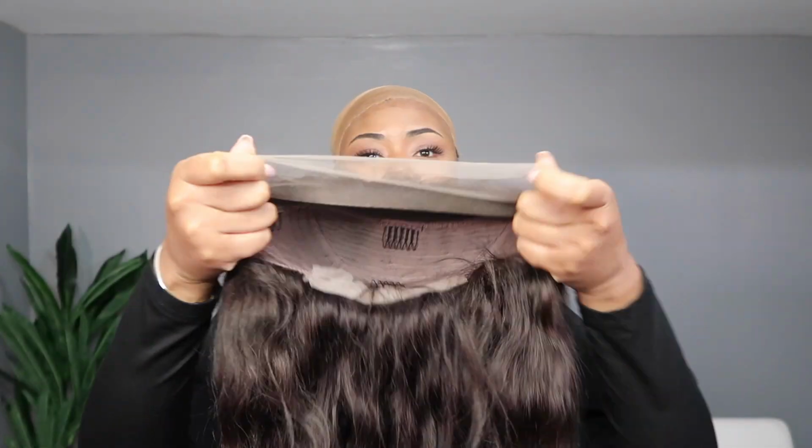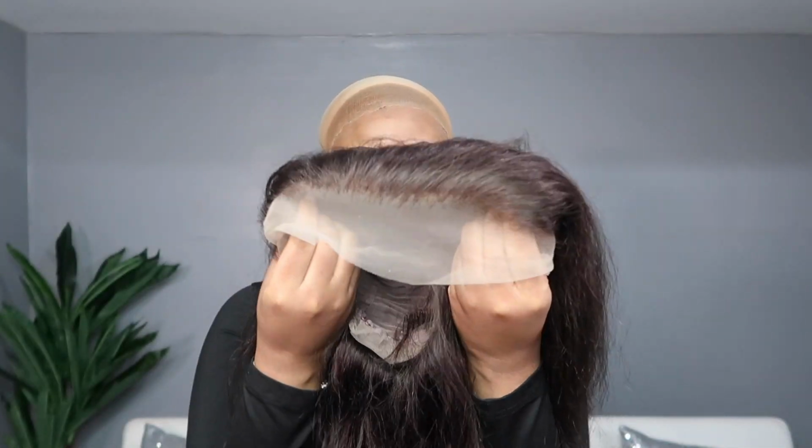So we're working with this gorgeous little bob here from ISEE hair. It's 14 inches. The lace does come very, very light. I don't know if I would call it transparent because I think it has a slight yellow tint to it, but it is on the very transparent side for sure. Reminds me a lot of Outre's lace, how that transparent lace works. So that's a good thing.